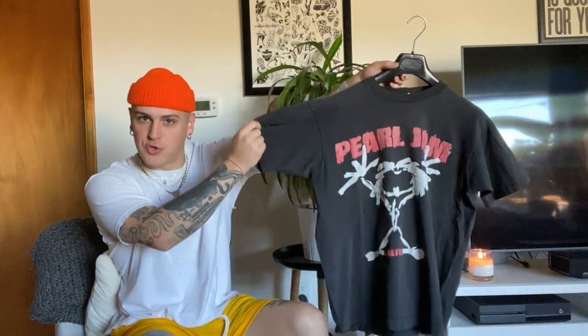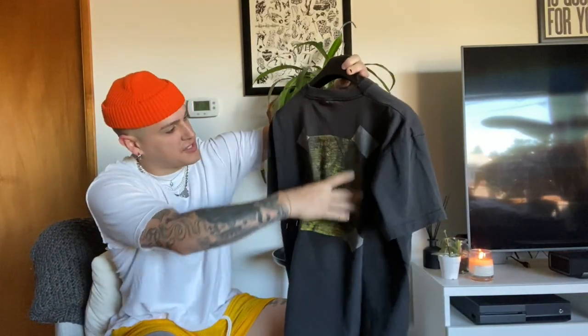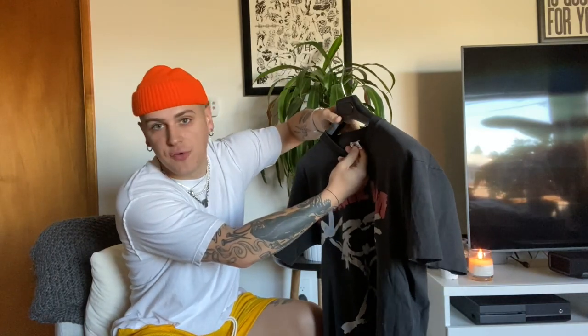Okay, next up, we got the Pearl Jam Alive Tour, baby, with the back print, with the post-it note, and then the tape going all around, printed on the baby Fruit of the Loom Made in USA tag. Single stitch goodness. Got this from my guy Radical Retro here in Portland.